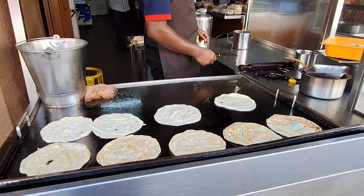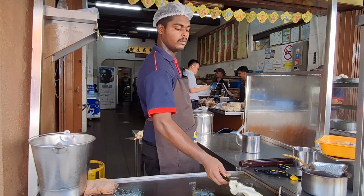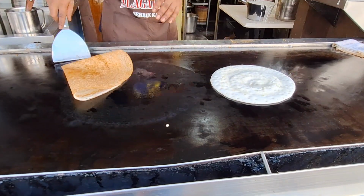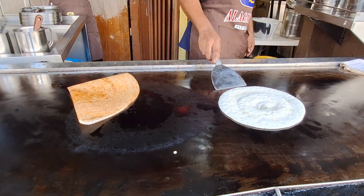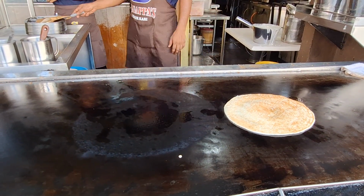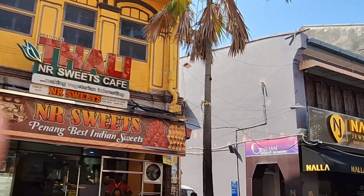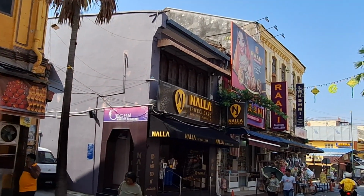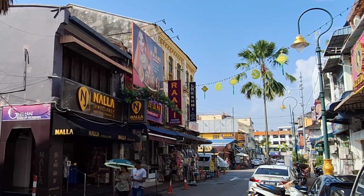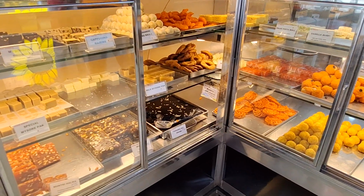This guy is cooking some pathas, some naans. There it is. What are these? Just big roti or? Oh, it's a, yeah, dosa. Oh, yeah. South India dosas. I really liked dosas when I was in India. Sweet shops and jewellery shops and fashion shops, you name it. All the way down here. And Indian music blaring out, it's brilliant. You see all these sweets here.